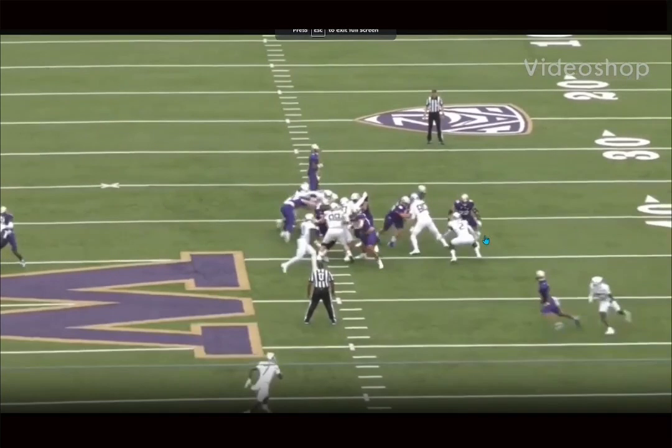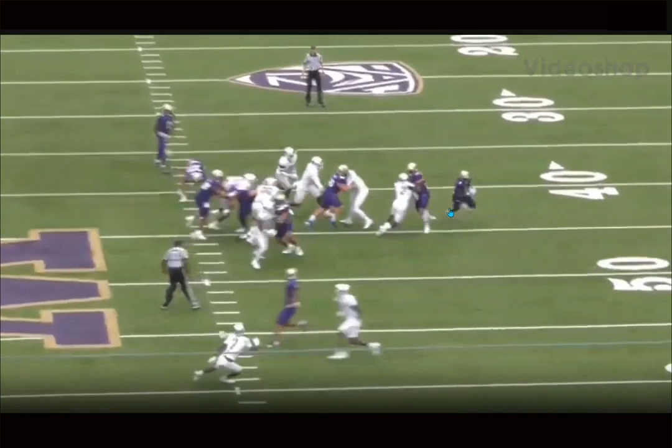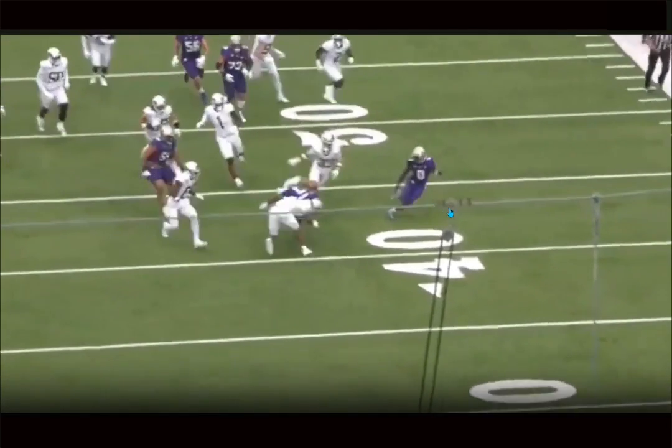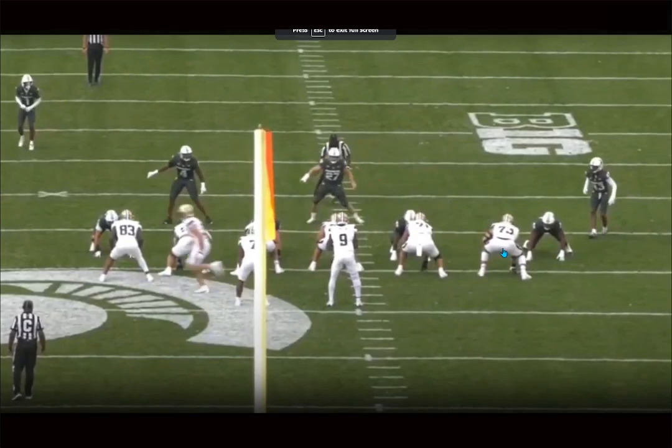He can work on his aiming points at times, but here he does a better job just cutting this guy off, allowing his running back to do it at the outside. I think he needs to become more consistent in that area, but for the college level, he definitely did his job. But the pass protection is definitely where he is really, really able to stand out.